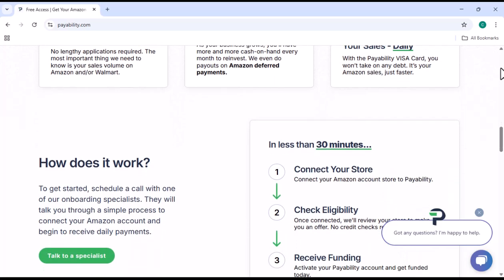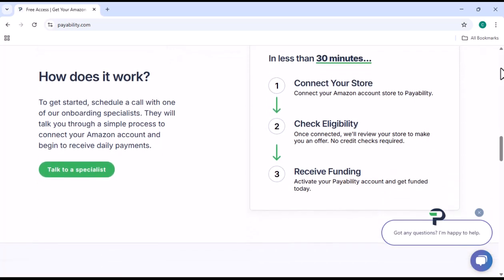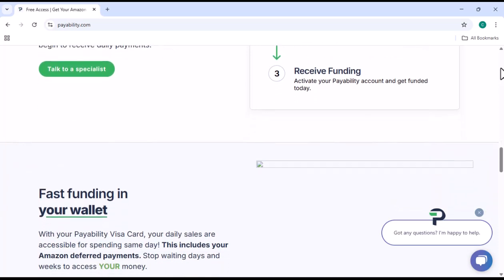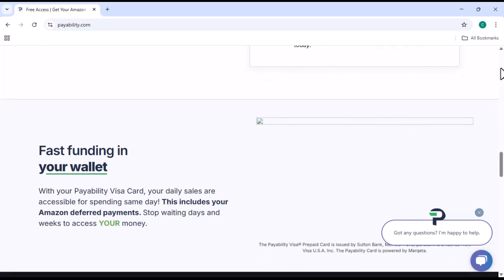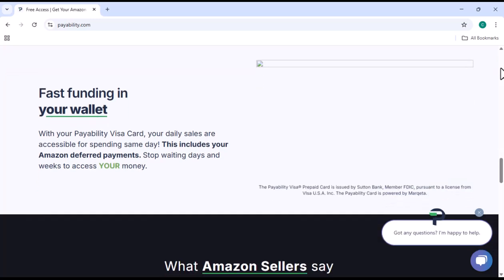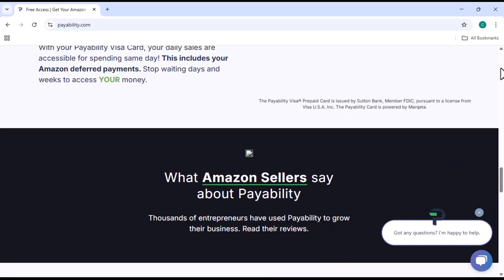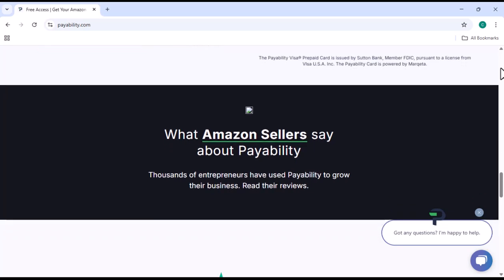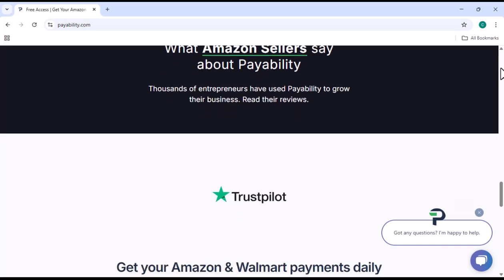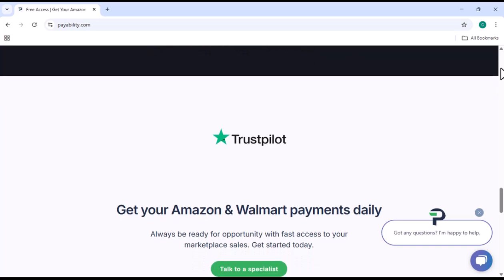Let's talk about your operational health and account standing. This is where Payability assesses the stability and reliability of your business beyond just sales figures. They want to see that you are a reputable seller with good standing on your chosen platforms. This includes factors like your seller ratings and customer feedback. If you have a high volume of negative reviews, chargebacks, or account violations, it signals a potential risk. A strong seller rating indicates customer satisfaction and a well-run operation, which builds confidence for Payability. They will also look at your account history for any suspensions, warnings, or significant issues. A healthy, active seller account without any red flags is crucial.